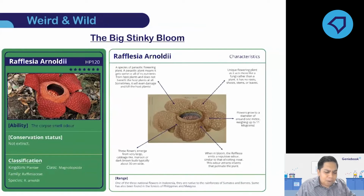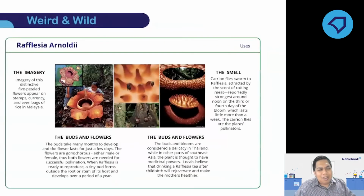What is pollination? Good. You will learn that later on in upper primary. Not to worry, we'll go through pollination.